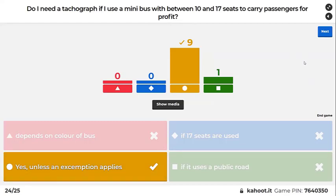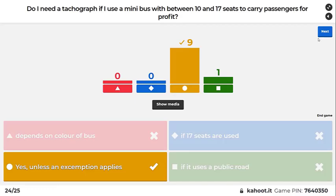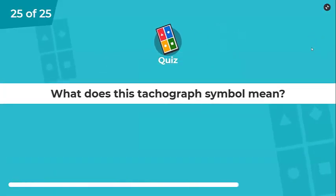No profit. All buses. No, it says carrying passengers for profit. Someone say school bus. School bus, yeah. Yes, that's exempt from tachograph as well. So there's three exemptions, even though exemption is spelt wrong, that. Exemptions where you get paid for carrying passengers, but you don't need tachograph.